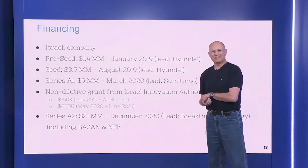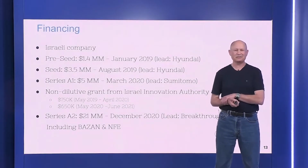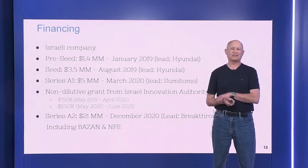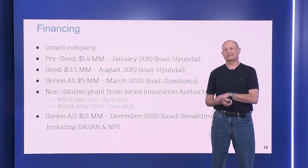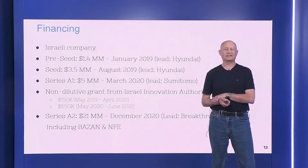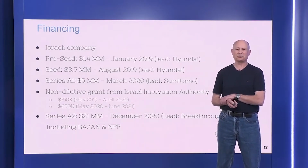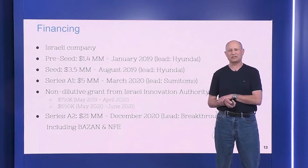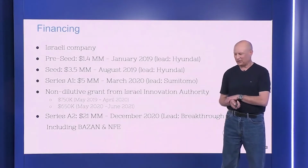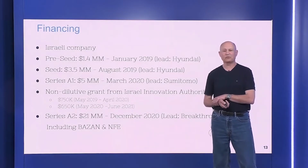So last slide, something about the financing. Our company raised about $30 million so far. We started with strategic partners like Hyundai, who supported our seed round, and then Sumitomo, who came in the next round. And then the last round, which was completed a couple of months ago, was led by Breakthrough Energy.